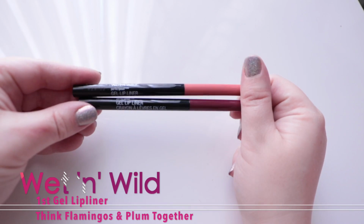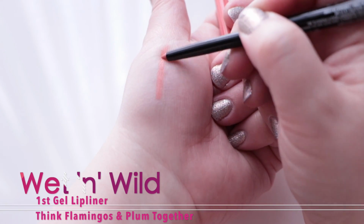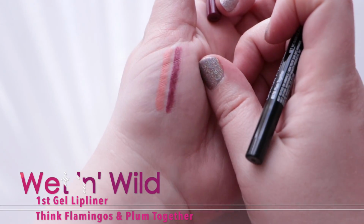The next thing I picked up is from Walgreens, and this is called First Gel. It's a gel lip liner. I literally cannot say anything about these. I just saw them and was like, oh yeah, okay, I'll give them a whirl. I actually picked up quite a few things from Wet n Wild.